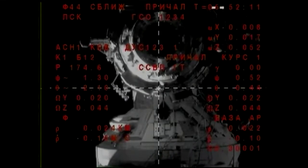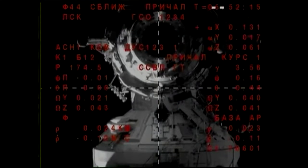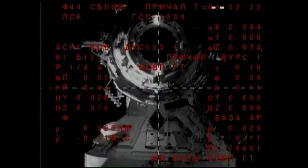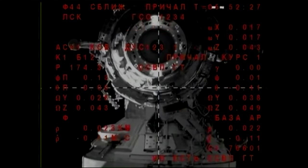We have Pazer. SSVP is ready. They're just about 24 meters away now. So he's charting a very slow and steady path towards the Poisk module on the space-facing side of the space station.